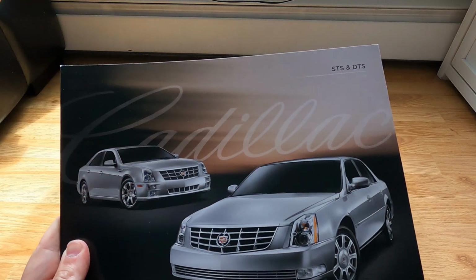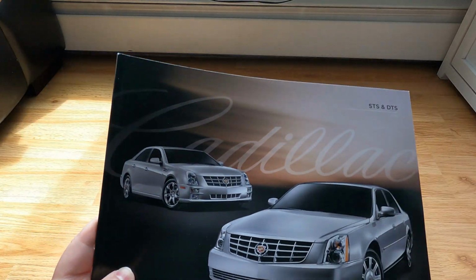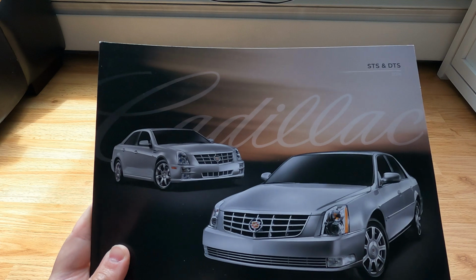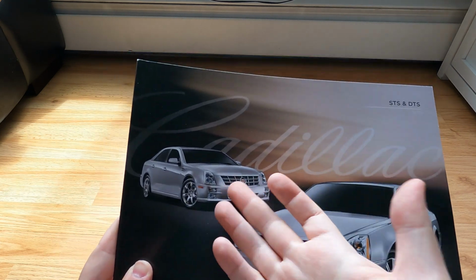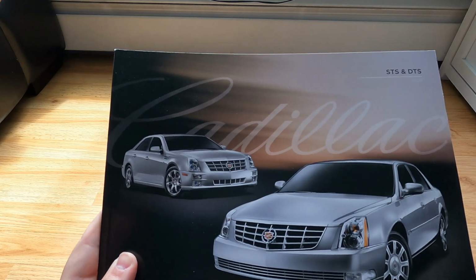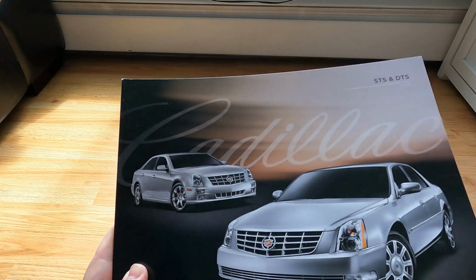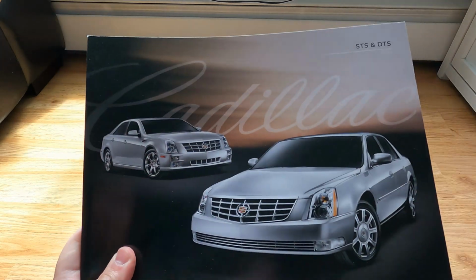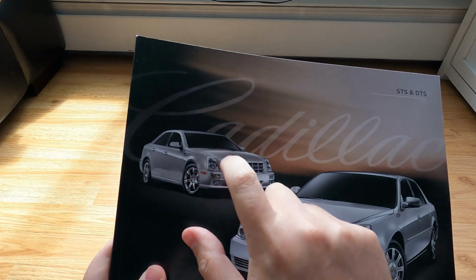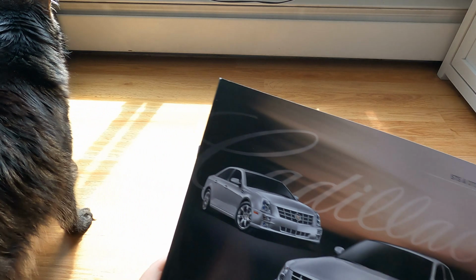But I'm going to start us off with this one, which is interesting, the STS and DTS. It's interesting how they decided to group them together like this. And I don't understand what the whole point of the STS was. I understand that it was a continuation of a line of cars which were sporty. And also, unlike the DTS that was primarily for North America, this thing, I've seen pictures of these as being something else.